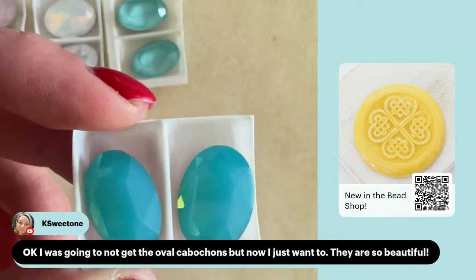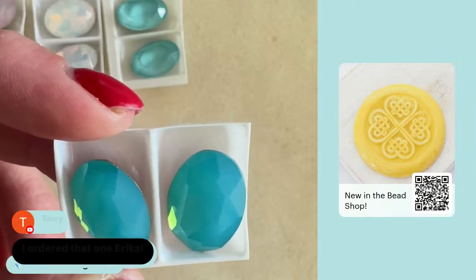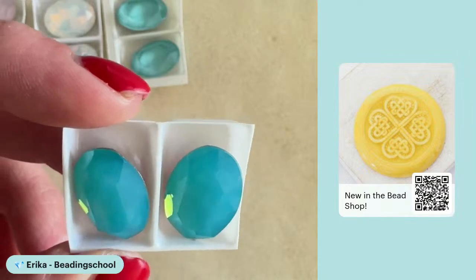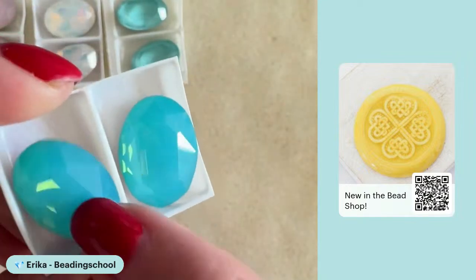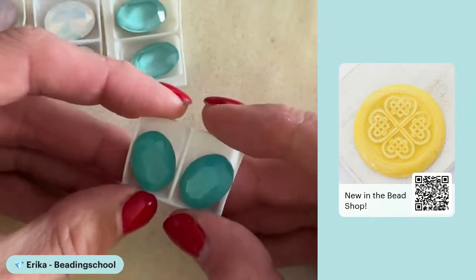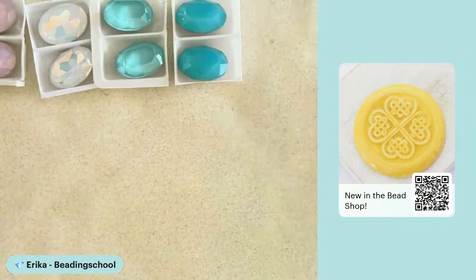And Kimberly says, I was going not to get the oval cabochons, but now I just want to. They are so beautiful. And Terry orders them. Thank you, dear ladies. So as you can see, there are thin lines in them, and that's because of the production.